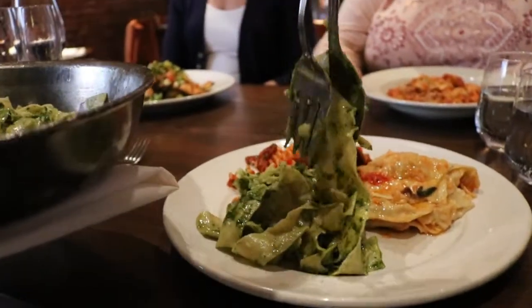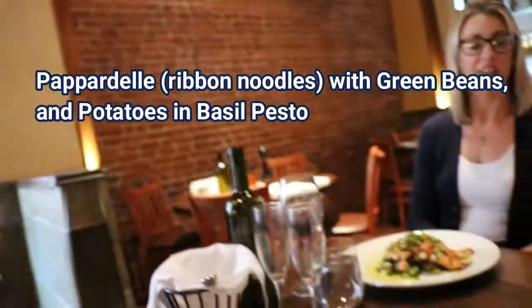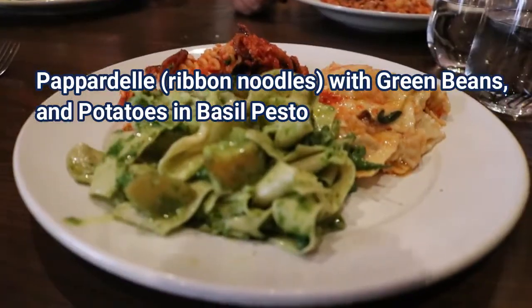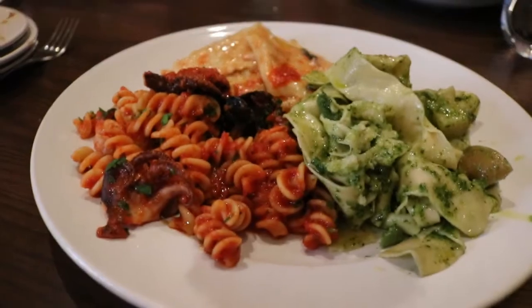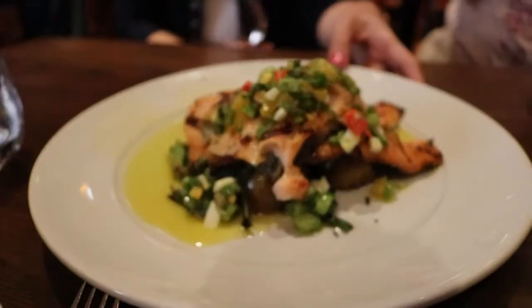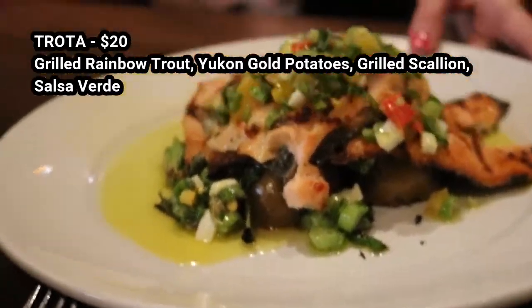Pappardelle and green beans and potatoes. You're gonna need a nap. You can go home and carve it out. Green beans, potato. Oh wow. Yeah, you can see the chunks. Thank you. You're welcome. Wow. That one has rosemary, right? Oh, they're coming with all of it. Oh my gosh.